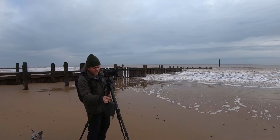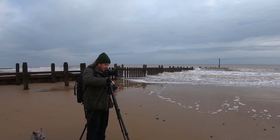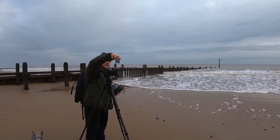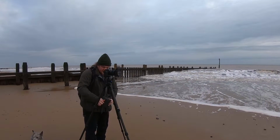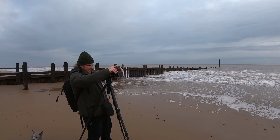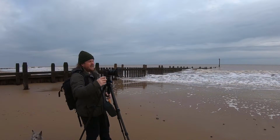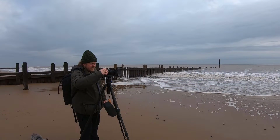What I'm going to do though is quickly swap out the reverse grad for the hard grad, because that light is right in the middle of the frame, and in the top part is darker, so the reverse grad is going to work really well hopefully for this shot here. That's better. Yeah, so I'm going to get this shot, see what I can do.